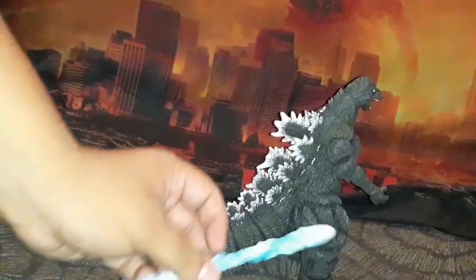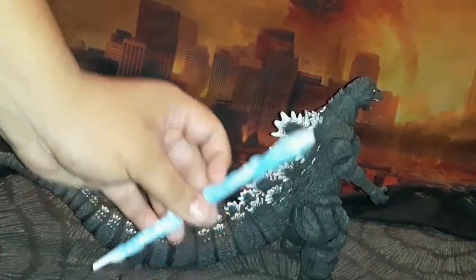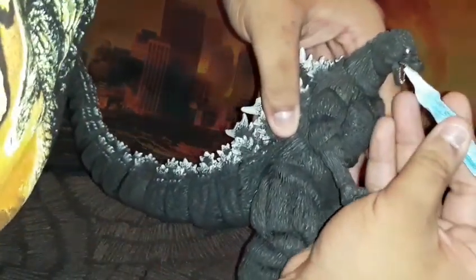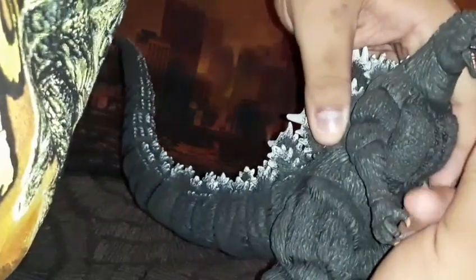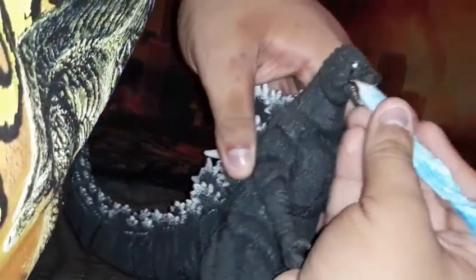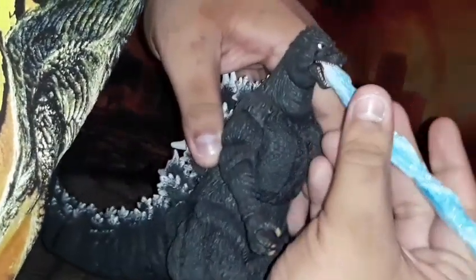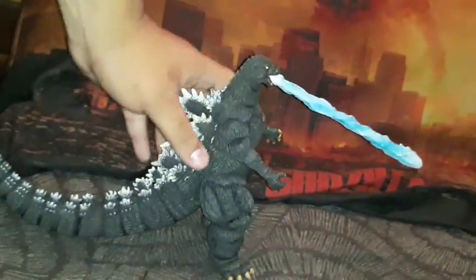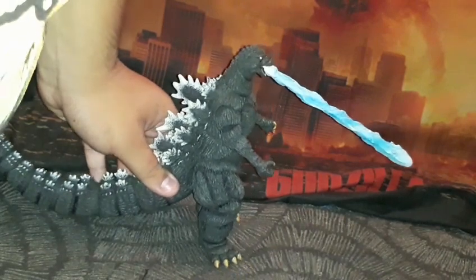Alrighty, this guy has atomic breath. So guys, all you have to do is press. Let's look at this guy. Hold on. You can tell this guy right here. Voila! Look at this. Look at this guy. This figure is pretty cool.